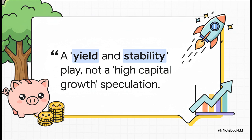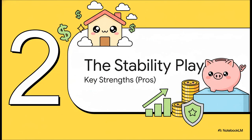What on earth does that mean? Well, simply put, you don't buy this place hoping to sell it for a huge profit in 2 years. Nope. The real magic here is its power to bring in steady, reliable rent month after month. It's kind of like buying a solid blue chip stock for the dividends, not some crazy tech startup you hope will explode. So if the whole game here is stability, what makes it so stable? That brings us to our next section, the stability play.